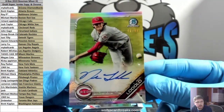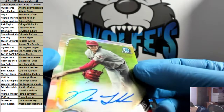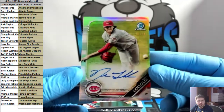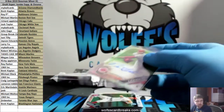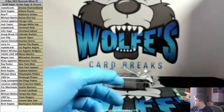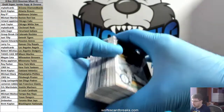Yeah, I'm pretty sure that's a photo variation. Who had the Reds? My Ball Cards. The 99, the gold on the numbering, it looks all right. Feels like it's a little bit chipped or something. What's up, Jim? Lodolo, yeah, I believe that's a photo variation one. Right on, my ball cards. It is the photo variation.